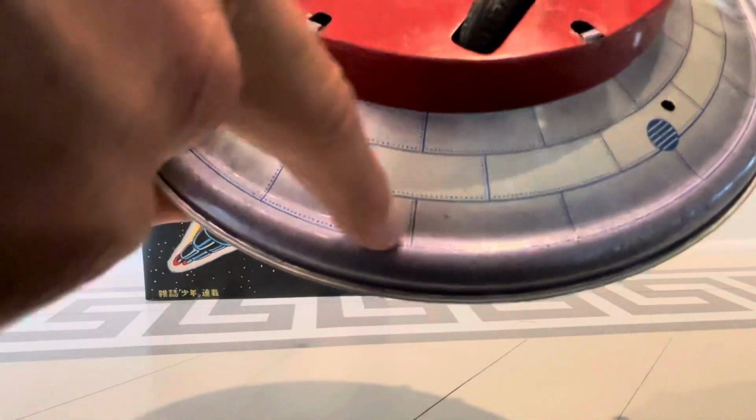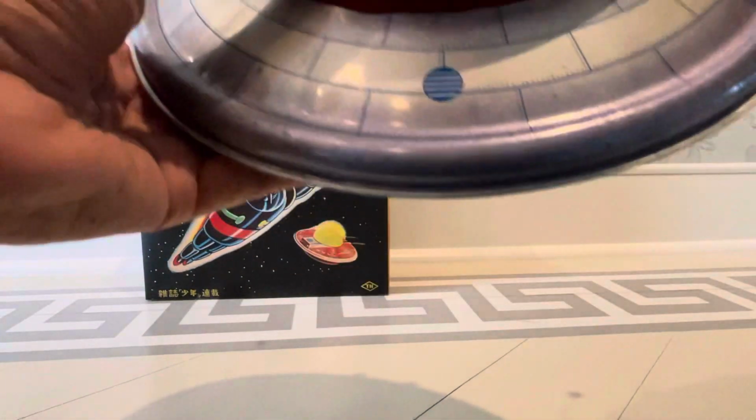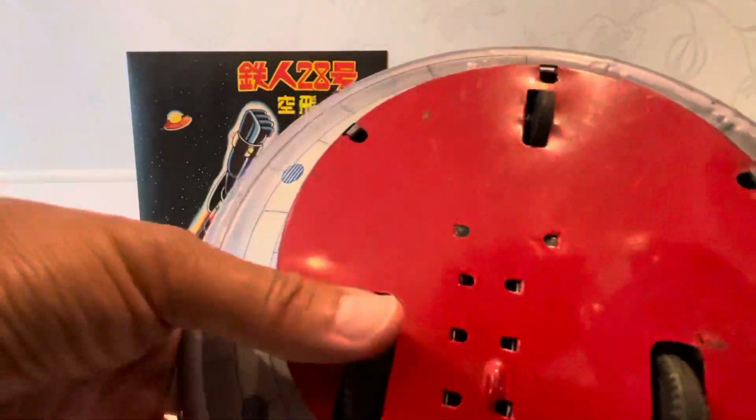And you still have some shading. It goes from blue to purple. And you have two marks here, which I find interesting. By the way, here's underneath. And this is just a friction drive.